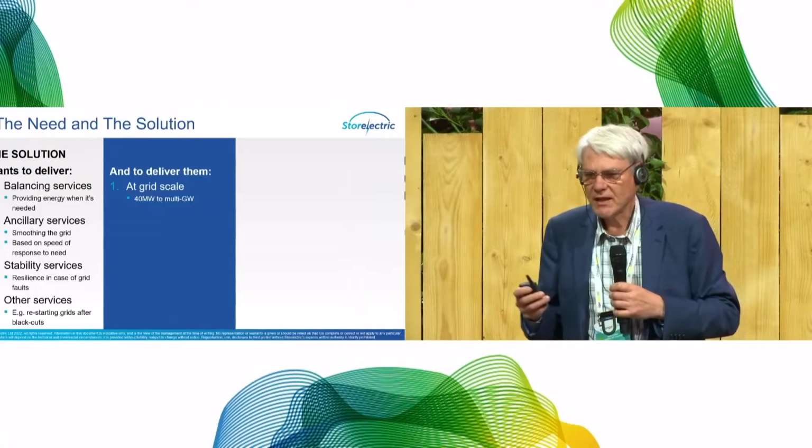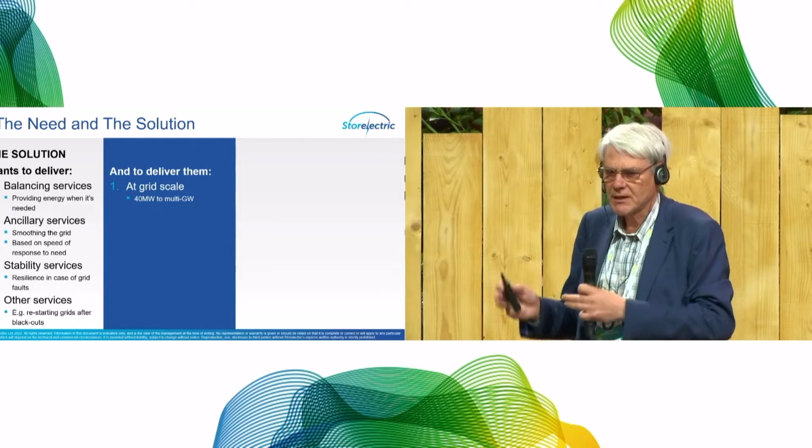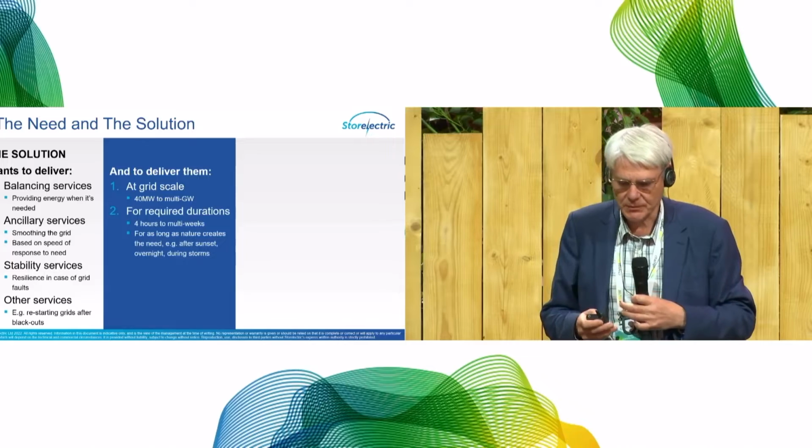You also need other services, such as black start, such as constraint management. And we need to deliver them at grid scale. It doesn't work if you're using distributed scale equipment because we're trying to replace hydrocarbons at a global scale. We need it to be at suitable scale and suitable duration. Having something that's going to last for an hour or two like a battery is not going to help us after sunset on a windless winter evening. When you need to power the entirety of the evening peak and overnight, the batteries will be exhausted by 6 o'clock in the evening. We need something bigger and longer duration than that can be put anywhere and near to both generation and demand.